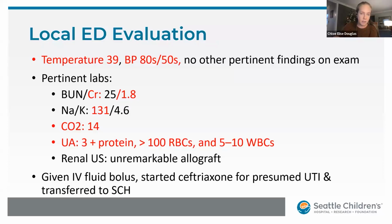However, at the local ED evaluation 4 days after those labs, she was febrile with a temperature of 39, hypotensive with blood pressures in the 80s over 50s, but otherwise no pertinent findings on her exam. Her labs were notable for a continued rise in her creatinine to 1.8, a serum sodium of 131, bicarb of 14, and she continued to have proteinuria with 3+ protein, greater than 100 red cells, and 5 to 10 white cells. A renal ultrasound was obtained locally that was overall unremarkable of her graft. She was given an IV fluid bolus, started on ceftriaxone for presumed pyelo, and then transferred to our hospital for further management.